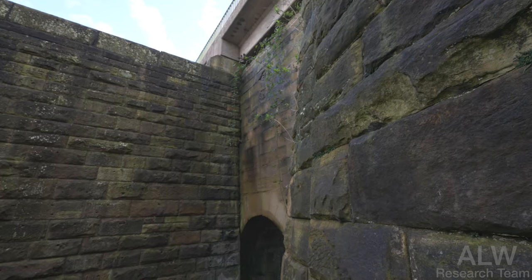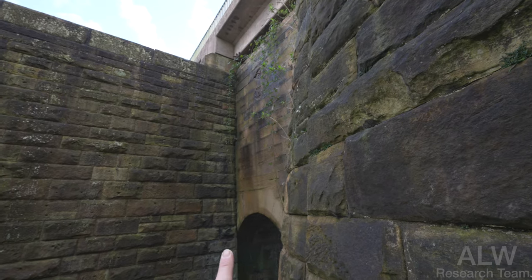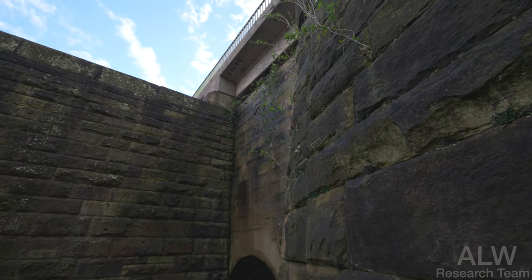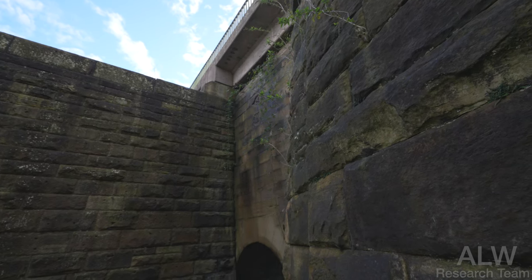Three different eras of engineering here. The original there, the strengthened abutment part here, and then the abutment for the widening there. And then above, the fourth from Network Rail's era, when they've strengthened the track bed above the old bridge.